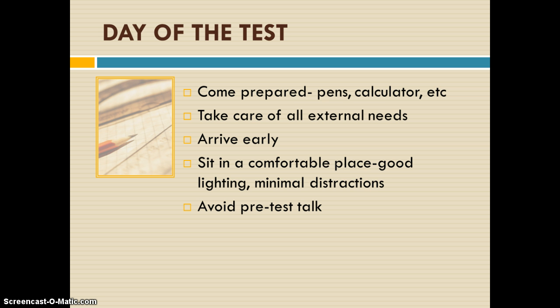You can also avoid pre-test talk. What is pre-test talk? Have you ever arrived to class on the day of an exam and a classmate says, "Hey, did you study XYZ?" And you think, "No, I didn't study that."